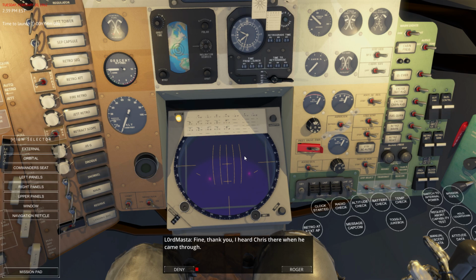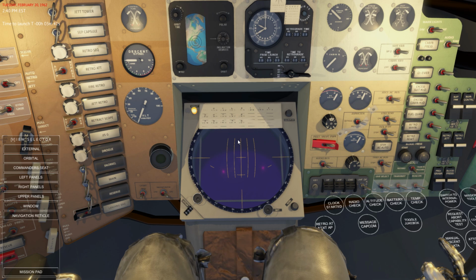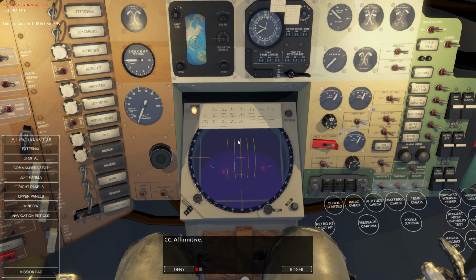Fine, thank you. I heard Chris there when he came through. No, Roger. All stations are holding at 6 minutes and 30 seconds. Estimate 5 minutes. CO. Go ahead. Spacecraft manager Bill Mosley wants to advise you all DRs are written off. Very good. CTC from flight. Flight. Mercury control is go. Roger, would you like to pick up the count? Affirmative. All Mercury stations be advised in 15 seconds we'll be picking up the count at 6:31 and counting.